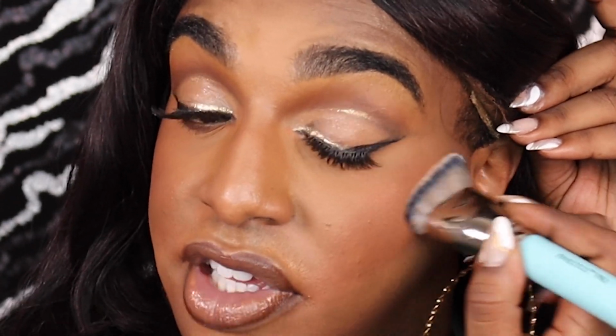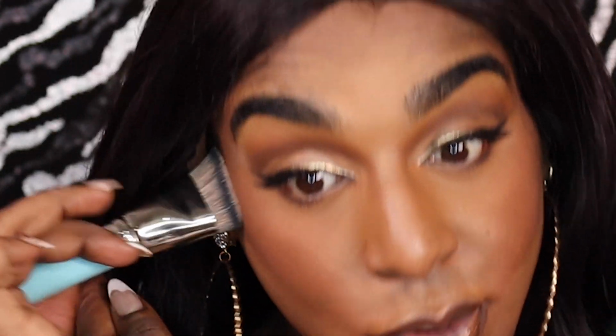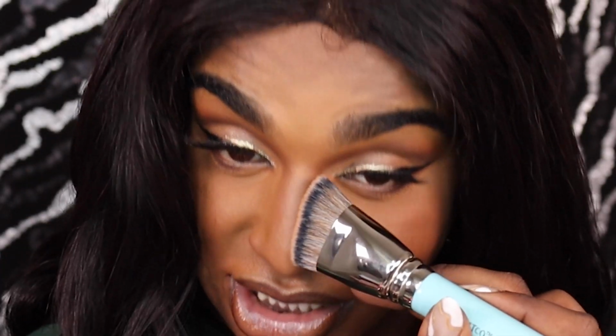So this is going to be perfect for blending this out, because I love placing it with a flat brush like this. Deposit, blend, deposit, blend. Perfect combo. It pretty much blended my contour into non-existent, so you can see that it works. Oh, it's just the precision with these brushes, girl.